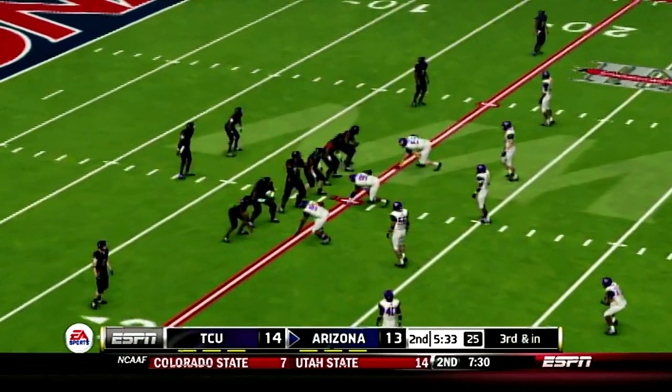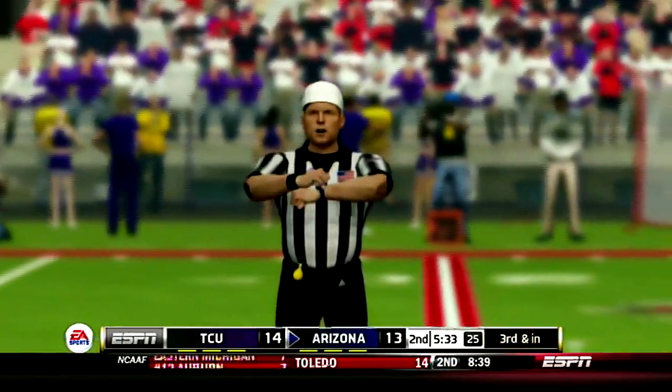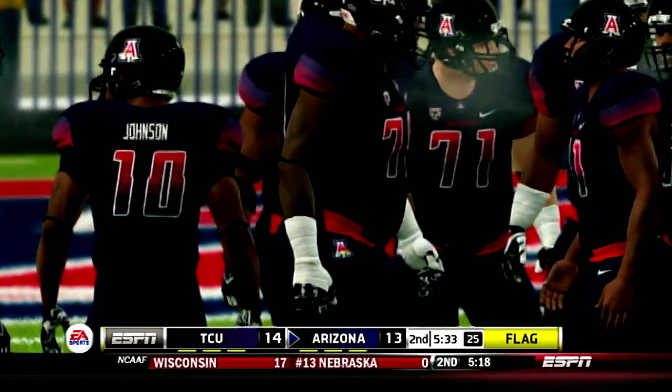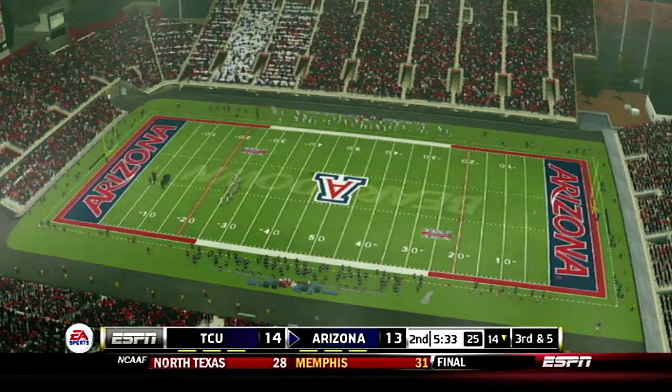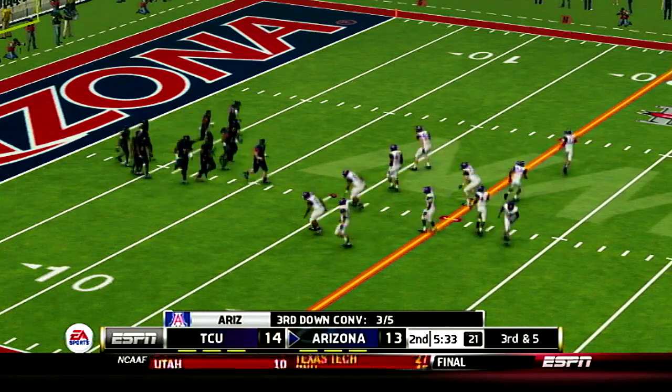Might have been some early movement up front. False start. Offense. They'll give this one another try after the flag. And on third down, too. That's when you don't want those kind of things to happen. 3rd and 5 now following the defensive penalty.